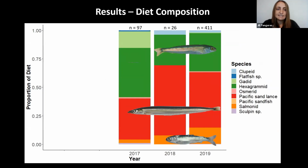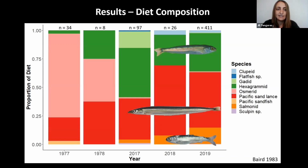So now I'd like to add 2 bars of data that I extracted from a report published in 1983 as part of the Outer Continental Shelf Environmental Assessment Program. Though the sample sizes are really small for these 2 years, I think that they can illustrate at least that osmerids, mainly capelin in this instance, used to be much more numerous in the diet of Aleutian tern chicks in Kodiak. And something happened between then and now that they are no longer present.